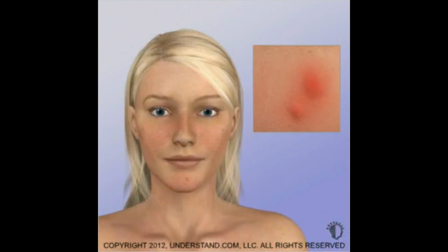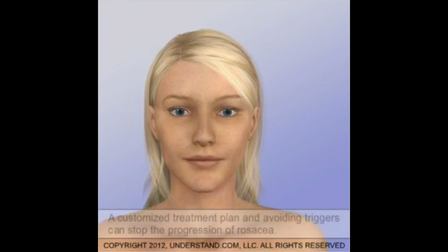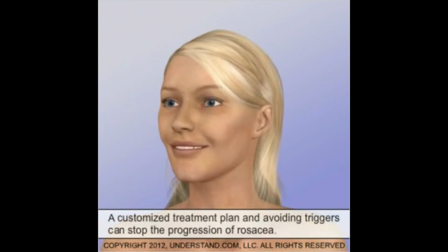Papules and pustules generally respond to treatment quickly, whereas redness and flushing tend to respond slowly. Be patient, as your dermatologist may need to tailor your medication dosages or suggested skincare routines to achieve the desired results for your particular needs. By following the customized treatment plan and avoiding triggers, you can often stop the progression of rosacea over time and even reduce your symptoms and improve your skin's overall appearance.